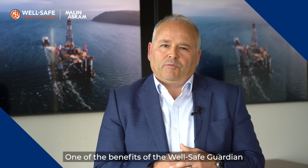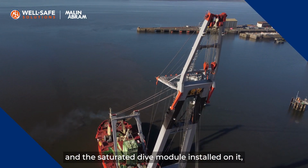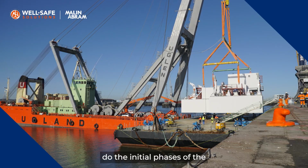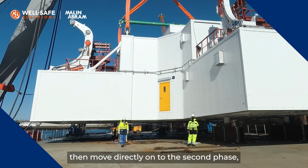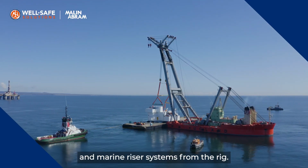One of the benefits of the WellSafe Guardian with the Trendsetter system and the saturated dive module installed on it allows us to come along in a single mobilisation, re-enter the wells, do the initial phases of the plug, lubricate and suspension of the wells, then move directly on to the second phase from the deployment of the BOPs and marine riser systems from the rig.